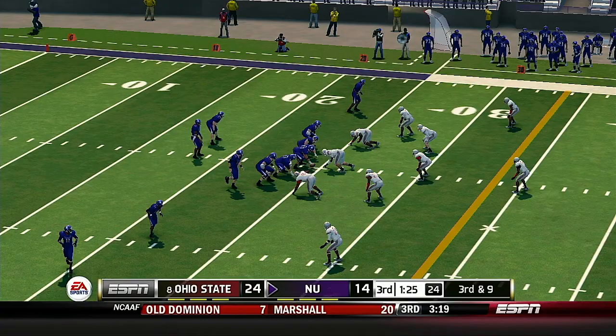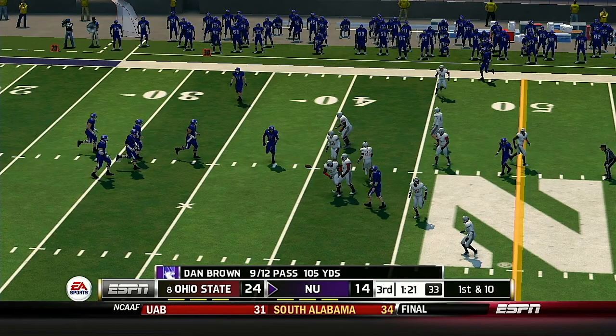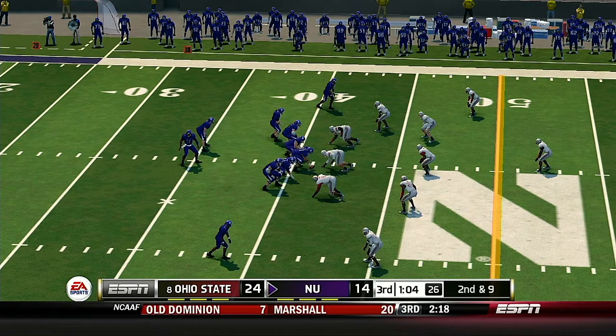It's easy to forget about the tight end sometimes coming off the line, but you always have to watch this guy because he's certainly capable of making big plays. And he's tackled around the 41-yard line. That brings up second and 9. Here's a screen pass. Gets it to the back. And he's shoved out of bounds at the 43.